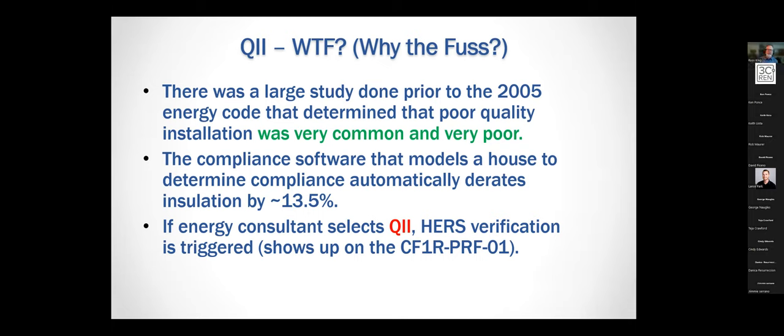That might be an old number, but it's significant. So it's essentially guilty until proven innocent is the theory here. They just assume that they're going to do a bad job. But if you check the QII box, that penalty goes away. They say, all right, you're going to have your installation inspected. Therefore, we trust that you're going to do a good job on the insulation. We will take away that penalty.